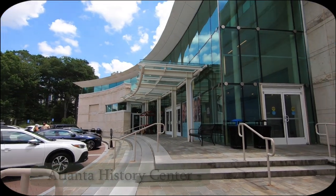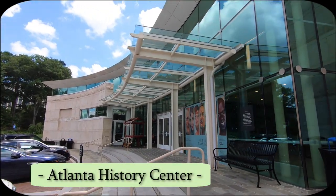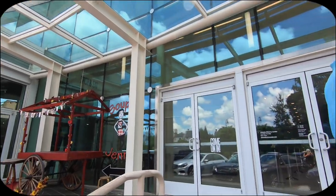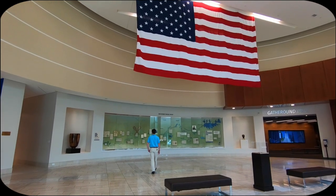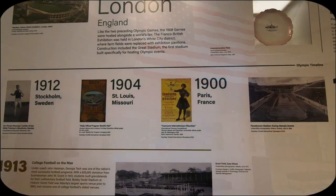In the main Atlanta History Center, there is a collection of different pieces from Atlanta and Georgia's history spread throughout the building. There is also a full restaurant and art gallery. However, the crown jewel of this building is located downstairs.